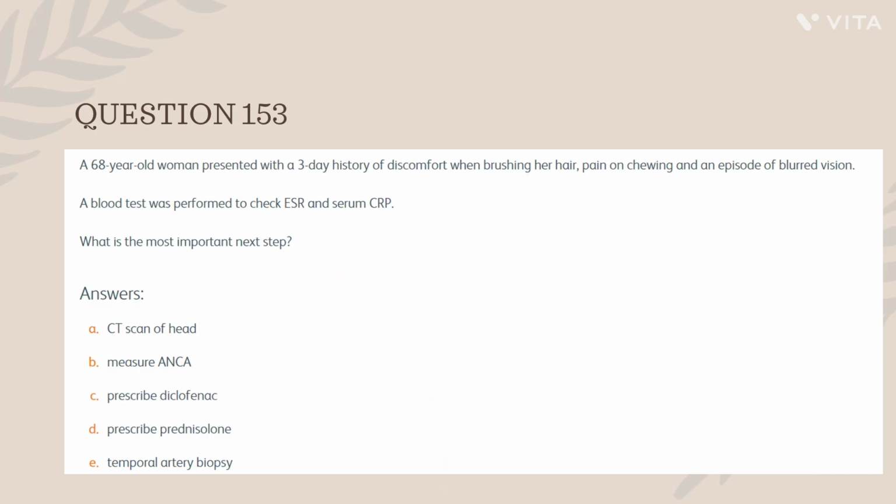So there is a history of discomfort when brushing your hair. This history alone should make you think of GCA, giant cell arteritis. You have to rule out giant cell arteritis, or when there are other symptoms suggestive of it, one of the commonest and biggest concerns is blindness, because here the patient already had blurred vision. So you have to give some drug to prevent development of blindness, that is prednisolone.